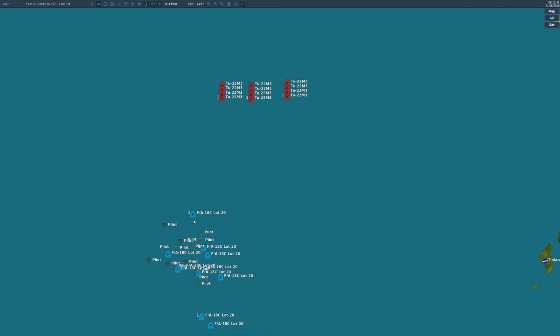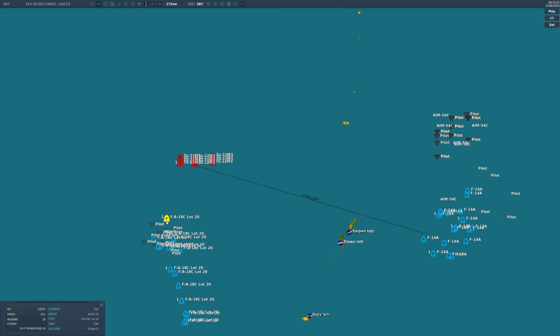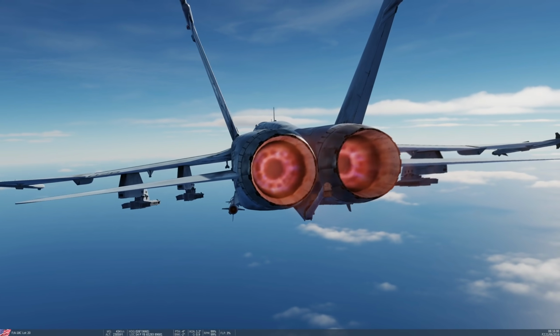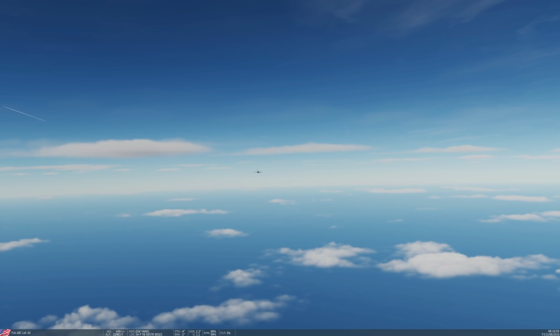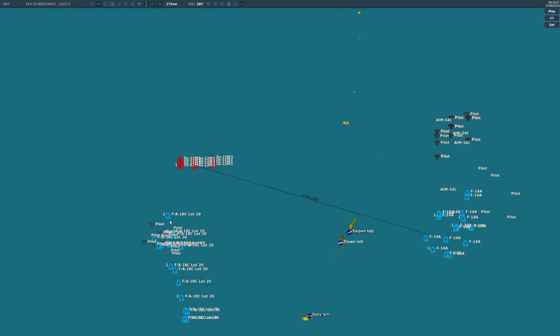The F-14s are going over to help the F-18s. Those poor old Bogs are struggling, aren't they? They're too slow. Look at them. Full burn, but they're too draggy. Too draggy. Not fast enough. Still supersonic, but not Mach 2.4 supersonic.